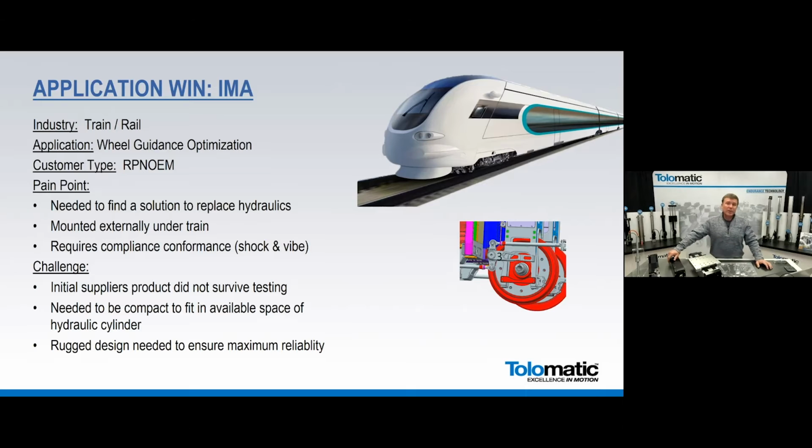The issue is, as anyone that's ridden on a train knows, there is a little bit of vibration that happens while you're riding on a train. So the train itself is bouncing along a little bit. And so the issue that we had to overcome and are still working on is the vibration environment that they have us exposed to in this application.